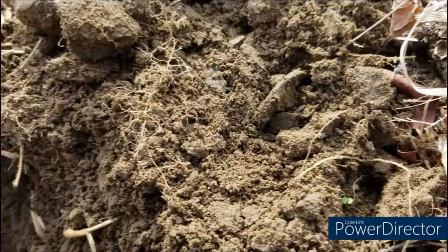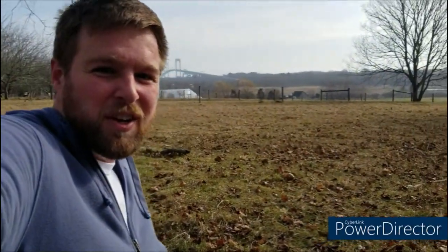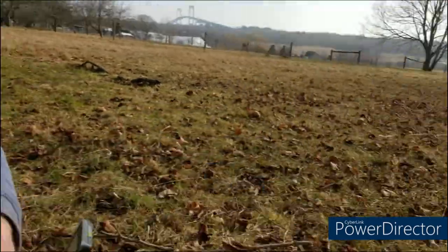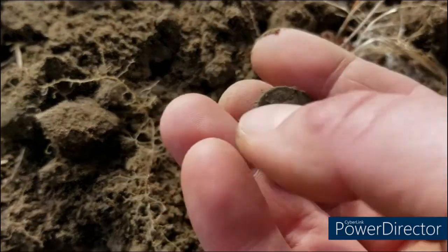I think I got another coin right there. Like 2 feet away from where I dug another one. Been kind of gridding out this field since I found the first one. That's 3 so far. First 2, no details. And this one rang up super low.